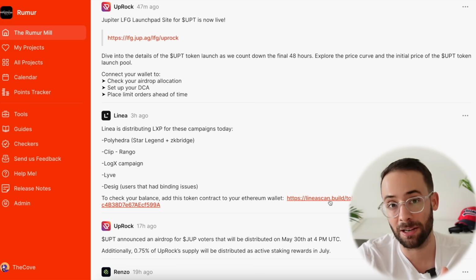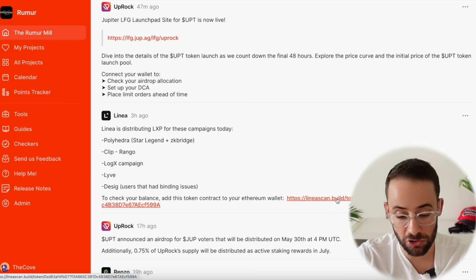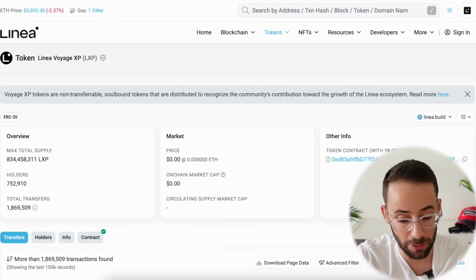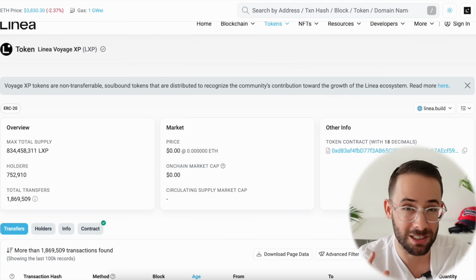If you haven't checked your balance yet, you can check this token contract address. Just copy and paste this into whatever Ethereum wallet you're using, and you'll be able to see your balance.